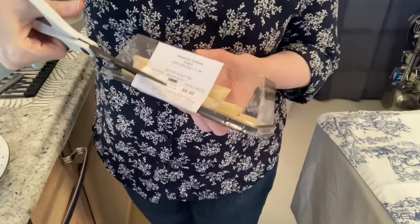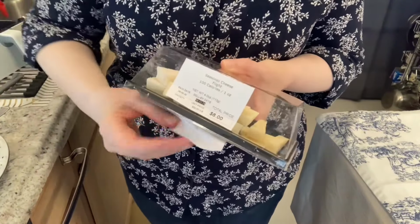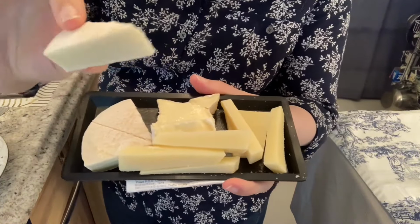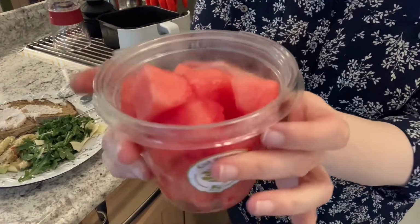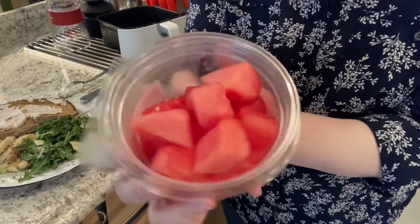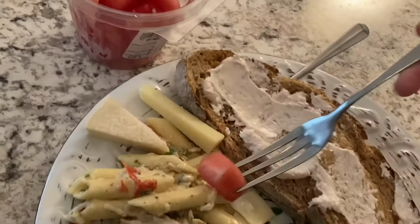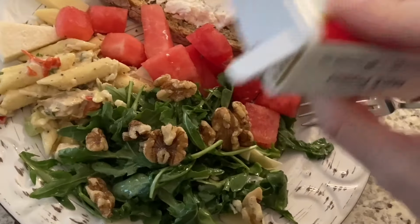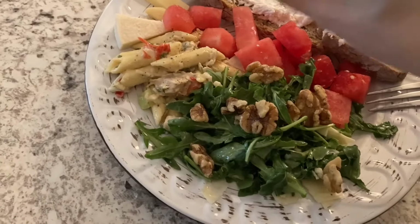This is something that if I saw it at the store, I would want to get it, but I would never buy this for myself. Look at this little piece of cheese. Isn't that adorable? If you could smell this watermelon, this is absolutely wonderful. A little watermelon. Oh, this is looking good, but it'll be even better with pepper. Pepper, pepper, pepper. It's pepper time.